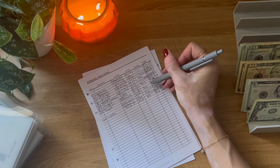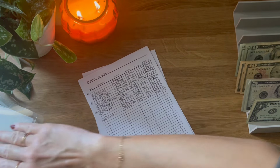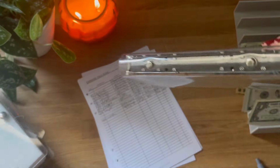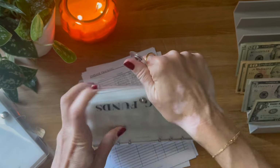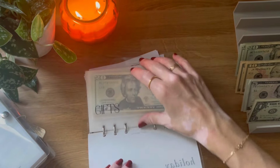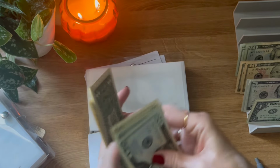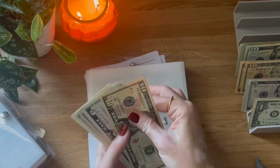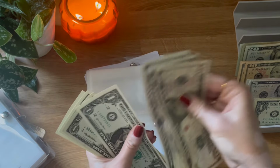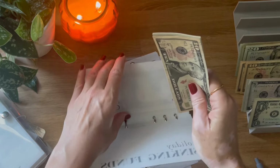Oh, no, wait. Yeah. Okay. And then let's see. I think we're in holiday sinking funds. That's all that's left is holiday. So since we're right here, I'm just going to grab the gifts money. That was $62. So 20, 40, 62. And that leaves us with 10, 15, 25, 26, 27, 28, and $29 in gifts.